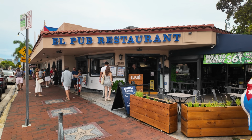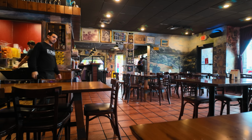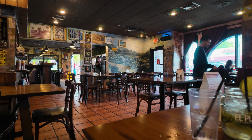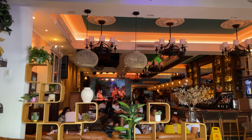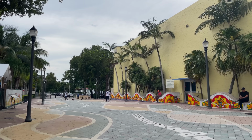And we found the restaurant at El Pub is very stylized, like many in Little Havana, very open with indoor or outdoor seating. If you need to make a decision on where to eat, chill, or you're gonna just go party, look for places with live music. It'll make your experience more personal and more unique. But all in all, El Pub is a great place to start a trek in Little Havana.